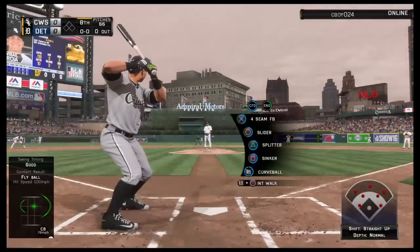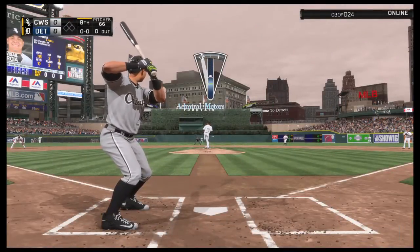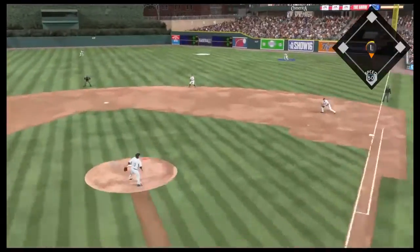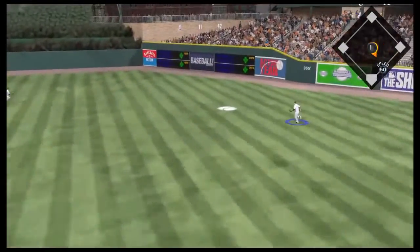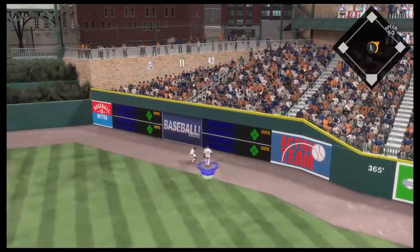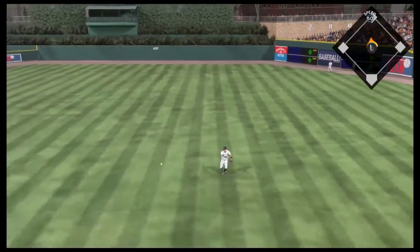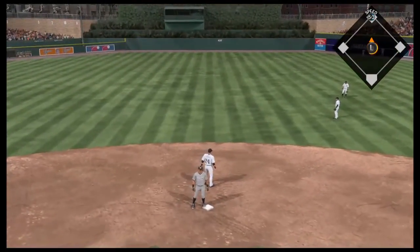Avisail Garcia will try it again. 0-for-2 with a fly out and a ground ball thus far. Well, guys, if you split the difference between the fly ball and the grounder he's put in play. And there's your go-ahead base runner right away, as this is down for extra bases. And your go-ahead run is in at second base here with a leadoff double.